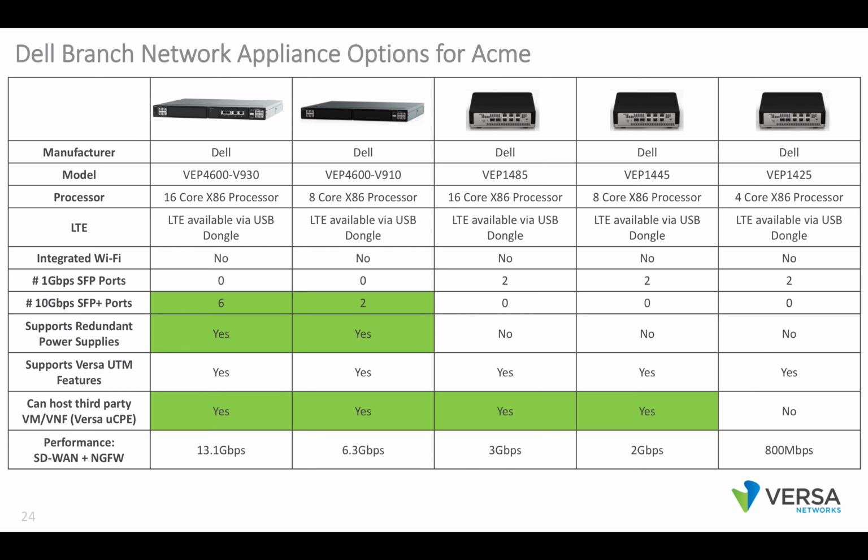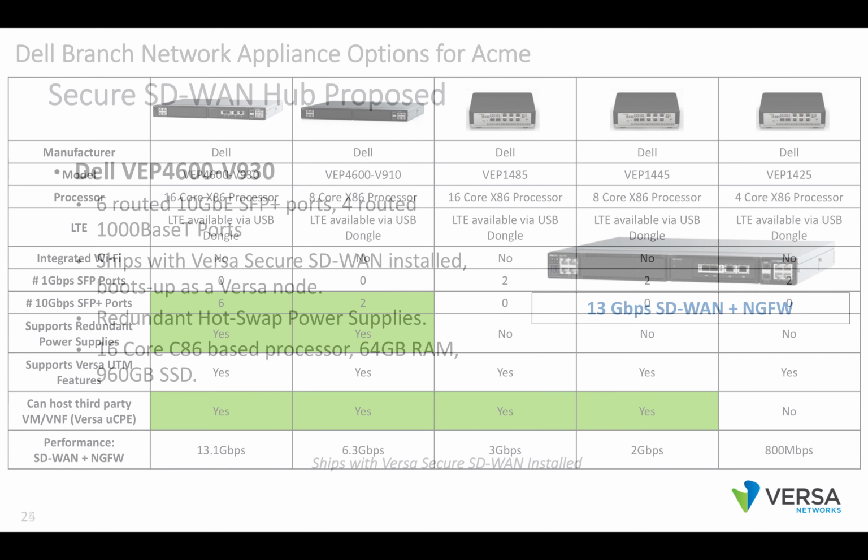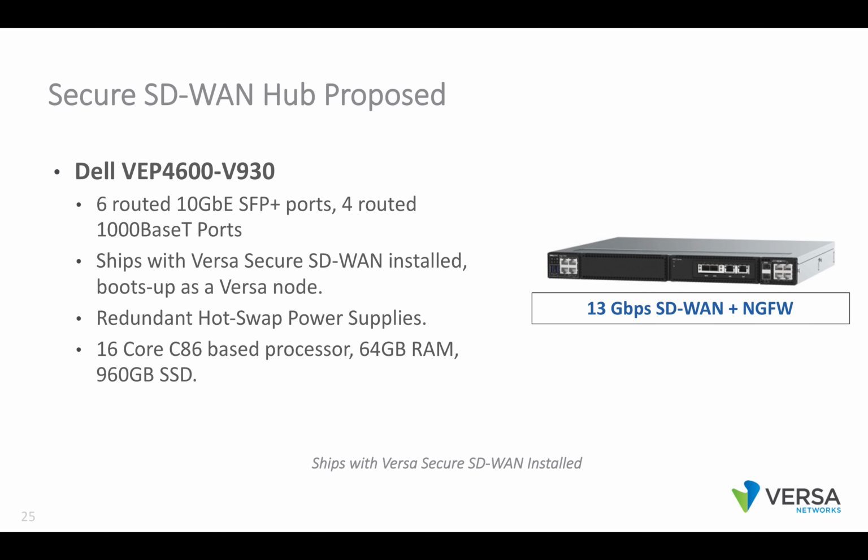So between the Versa appliances and the Dell appliances, we offer a wide range of network appliance options for Acme, and we give Acme a primary and secondary hardware option for your deployment. For hub secure SD-WAN nodes, we're proposing the Dell VEP V930. These support 13 gigabits of secure SD-WAN.